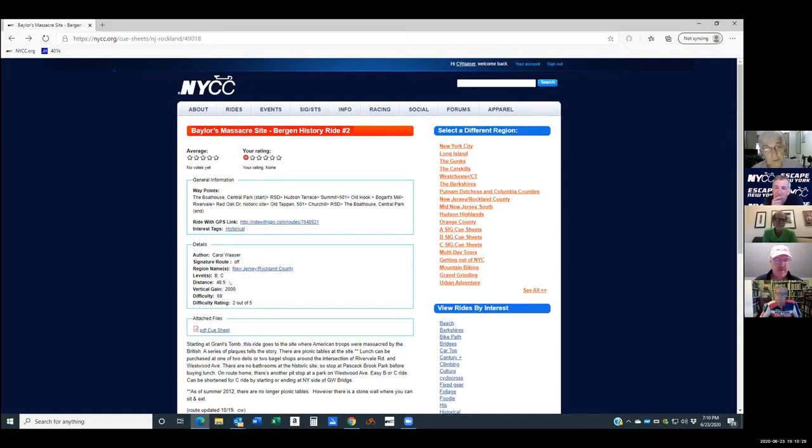Below that, you have the distance in miles and the vertical gain in feet. And below that, a difficulty number. To get that number, we add the distance rounded up, 49, plus the vertical gain divided by 100. So 49 plus 20 gives us 69. And that we calculate to be a difficulty rating of 2 out of 5. You'll remember that when we were on the Ride Library homepage, I showed you the link to a description of the difficulty ratings.